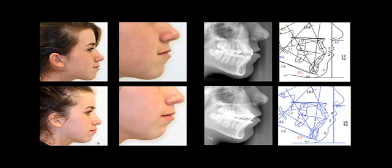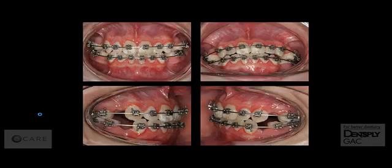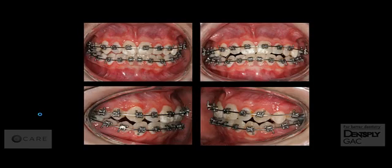Because it's not only about doing the extractions, it's also about closing the spaces and controlling that space closure. So here is where we are at this point, and I sent her for the extractions, 4 bicuspids. But please, I didn't do anything. This is amazing how it looks, but this is how she was. And I did the extractions and she kept the same wires and I didn't do anything.